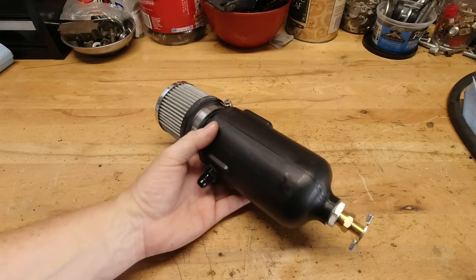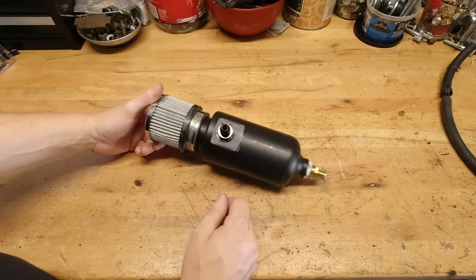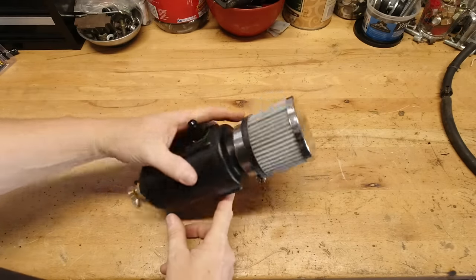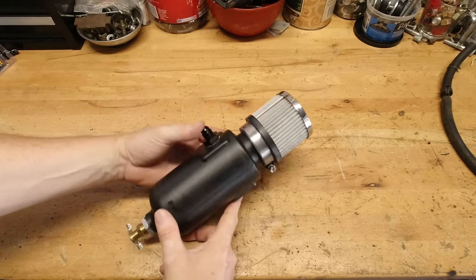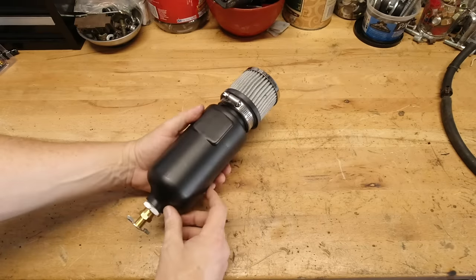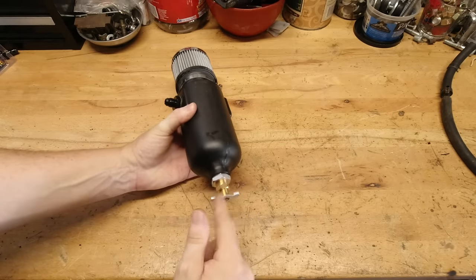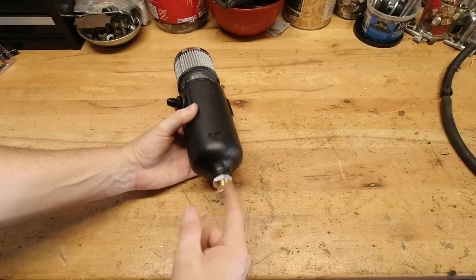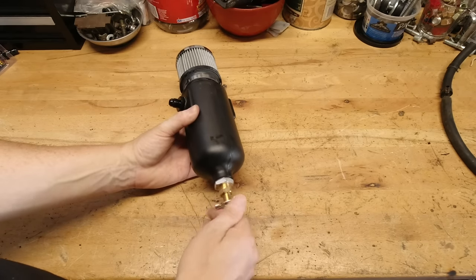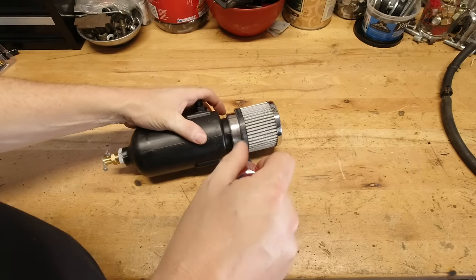Now, there's some closed system stuff that is certainly a lot more sophisticated that essentially just recycles the air out of the engine. It will take all the particulate matter, oil, water, vapors, solids, whatever's in there, and settle it in the bottom of the catch can, and then let that air go back into the engine or into the system. Very, very nice, but this is an inexpensive way to look at it. We're just trying to look at what's coming out of the engine pressure-wise.